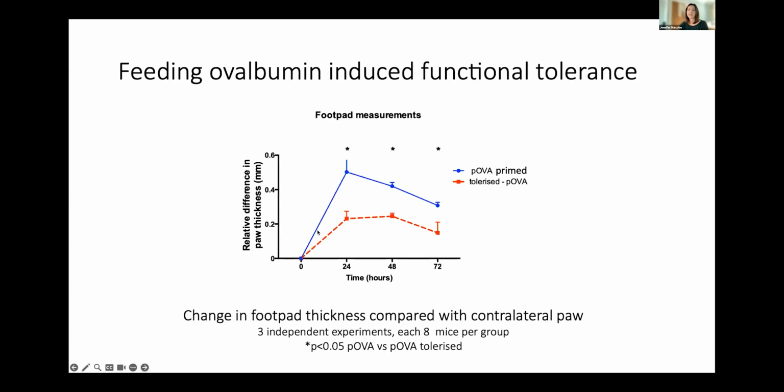So we can see here that in mice that did not consume ovalbumin in their drinking water, systemic immunization with peptide OVA, followed by HAO on the foot pad, induced substantial paw swelling relative to their contralateral control paws. And in comparison, the mice who did receive ovalbumin, our tolerized mice, had significantly less paw swelling. So these data suggest that we did have a functional model of tolerance, and feeding ovalbumin induced that tolerance.